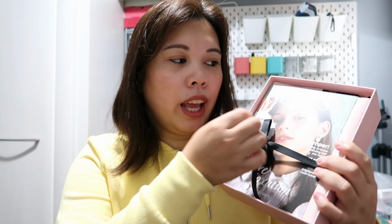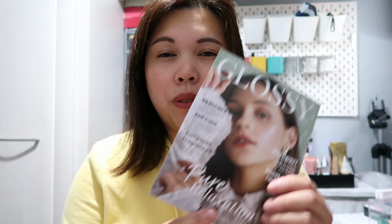So this month's box is their usual box, which is the pink box. It says Glossybox in here. I really love this box. I kept a few of these to store my items because they are very sturdy. When you open it, we have the ribbon, and then we have also the booklet. This month's theme is pure relaxation. Here we go, this is the leaflet, and I really love this month's theme because I really need some relaxation right now, so spa. I was really excited for this month's theme.